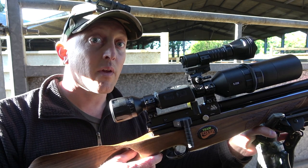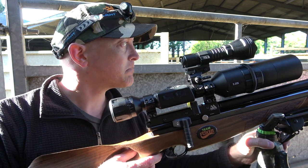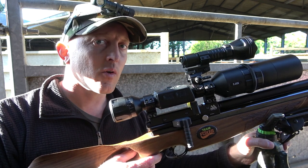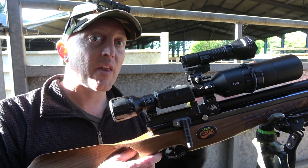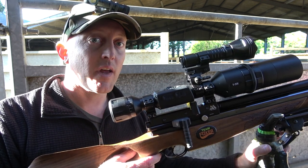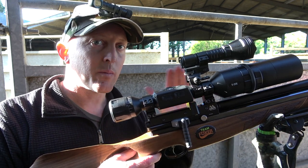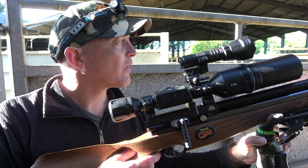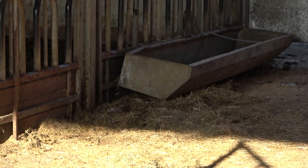This really has turned out to be a very productive spot. I don't remember the last time I had this many rats during daylight hours. But that's the beauty of the ATN scope. Day or night, really easy to flick between the two. But this has been real busy. The floor is littered with carcasses.